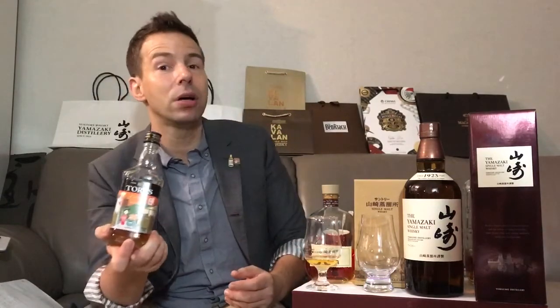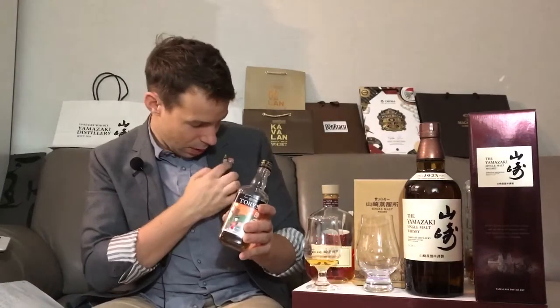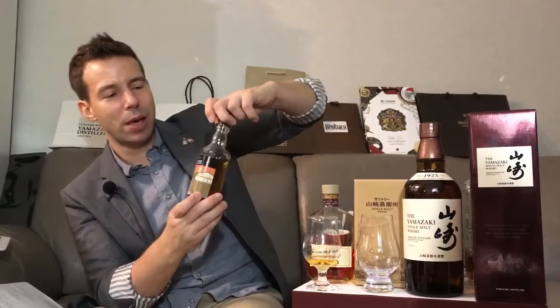All right, now let's check out this other one here. This is Suntory's Tori's. So Tori's from Suntory. Remember, Tori is the name of the founder, Shinjiro Tori. And that's him right there. He's enjoying this whiskey review with me. Oh, I poured that one already. All right, I'm going to hold on to it though, so you know what I'm drinking.